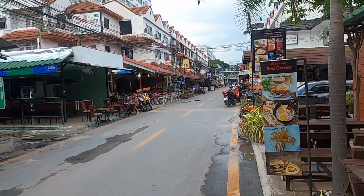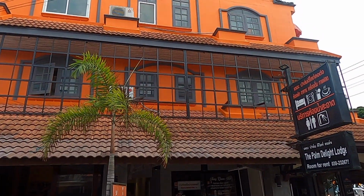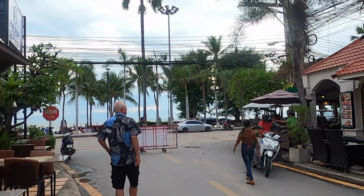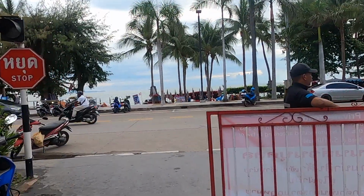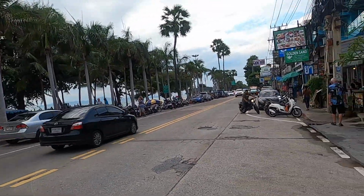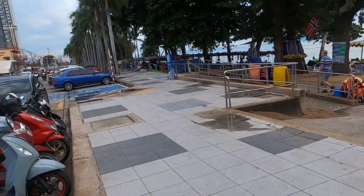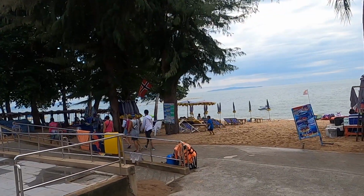Main bar area in Jomtien Beach area. I'm staying. If you want to rent, they do weekly, monthly, yearly. Oh, it's the main streets in Jomtien Beach area. Right, it's literally, the hotel's right there, my room's right there, and the beach is literally right here. The water quality is really good.